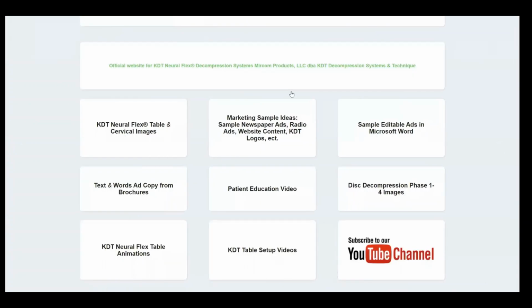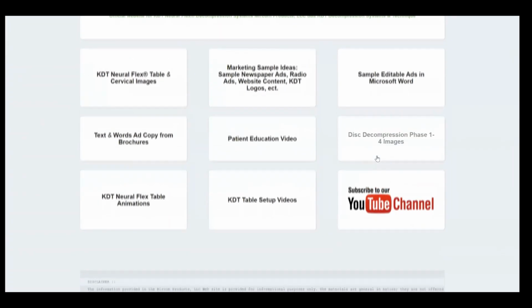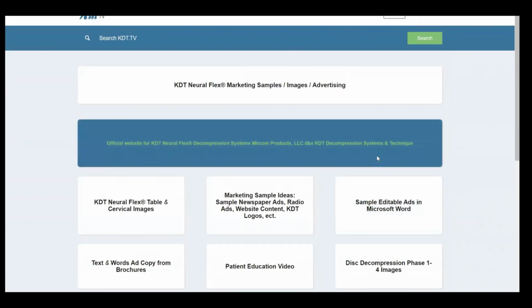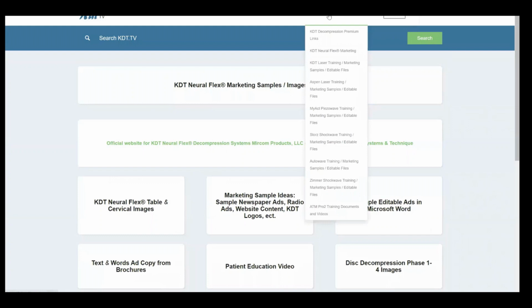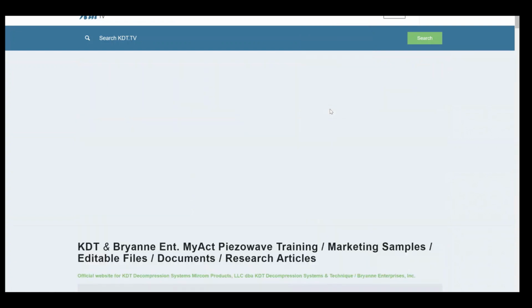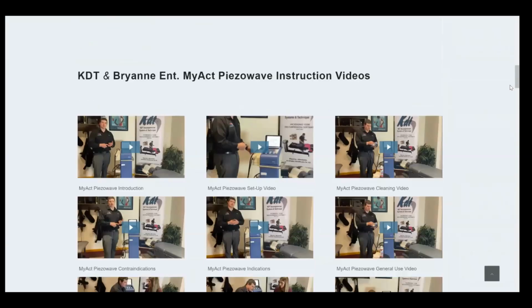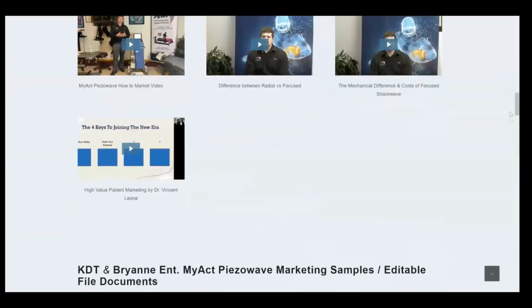So we'll go back here. And let's see, so that's basically it. That's the portal. I didn't go through everything, but there's tons of information in there. And on the premium tab, you'll see all these different products. So if you purchase any of these products, these portals will be open for you for the training and marketing for your staff. So here's a Focus Shockwave, the MyAct. So they're all set up the same way within the KDT TV premium portal.